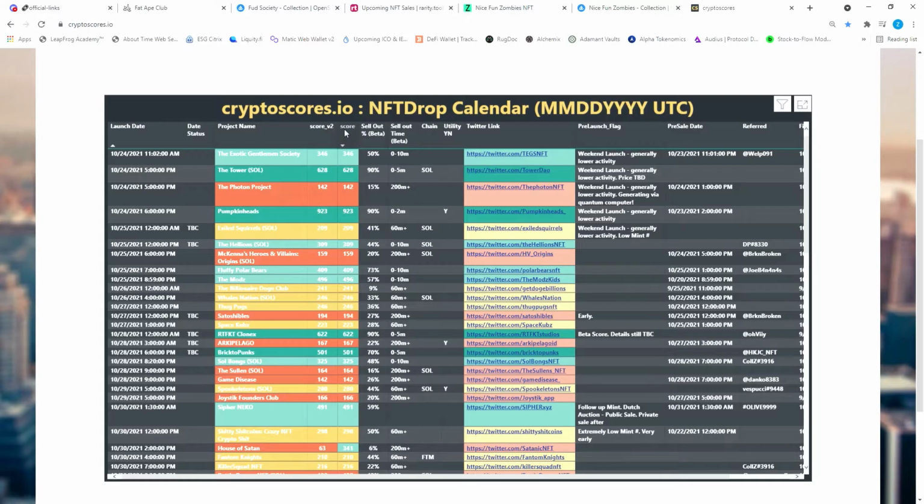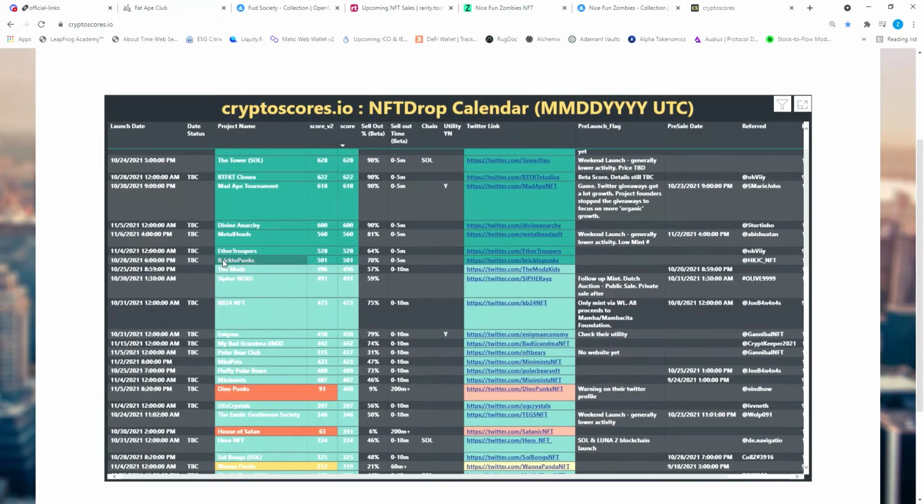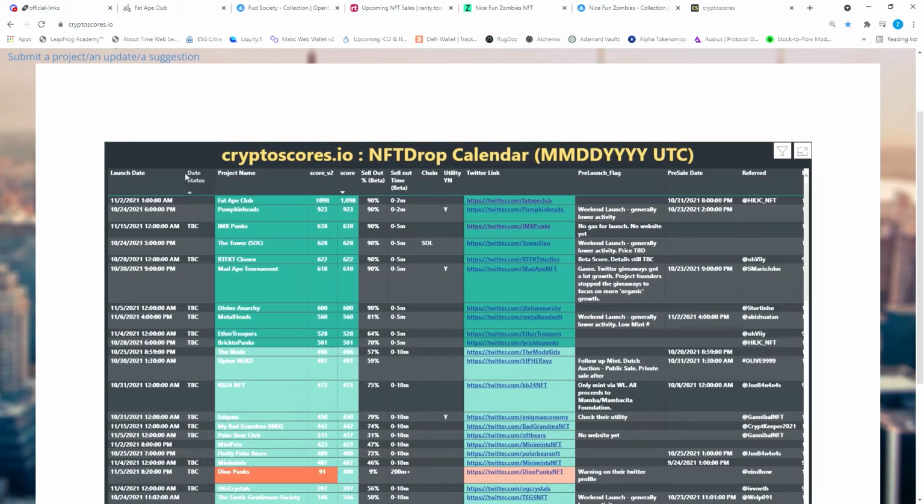What you want to do is come over here to this score and sort it by score. They have different color coding here. The dark green ones are the best, then the light green, and some of these are red. Like this one I was really excited about, House of Sin, but it's red, so I'm not getting into it, and it has only a score of 63. Where you want to stay is in these deep green ones. Let's go to the first one, Fat Ape Club, a score of 1098. That is a very, very high score. And this is actually the project I was talking about. I'm very excited about Fat Ape Club.